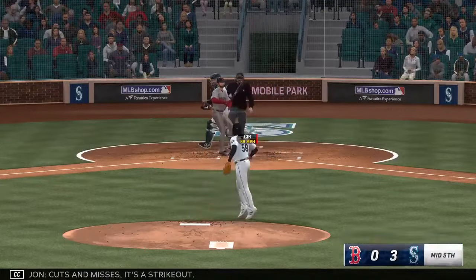So they've been held scoreless through five. Home half of the fifth coming up. It's the Mariners 3 and the Red Sox nothing.